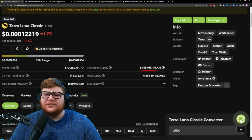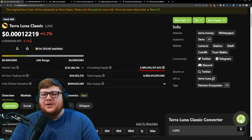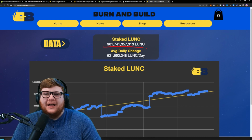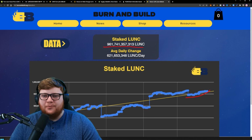Now, how can we reduce the circulating supply without having to burn down Terra Luna Classic? Well, that comes down to one simple thing, which is staking. Now, you can see our staking. We're getting close to 1 trillion Terra Luna Classic staked, which will be a massive milestone for our ecosystem. You can see we're continuing to move towards that milestone presently right now.